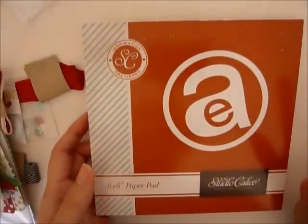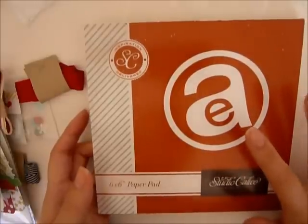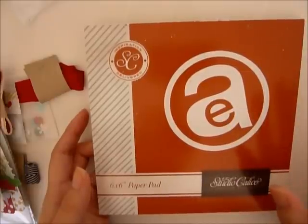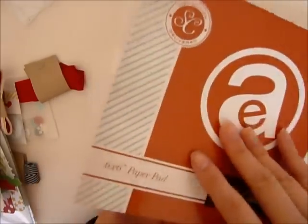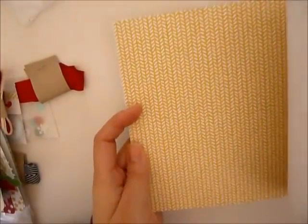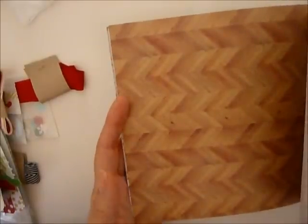So I got an email from them again, saying they made some mistakes. I have no idea what the mistakes were. Maybe they explained it in the previous email, but I missed it. So to make it up, they're going to send us another set of Ali Edwards stamps that are exclusive, so I'm pretty excited about that separately. This is an Ali Edwards exclusive paper pad for this kit. So it's just a bunch of papers from many companies put together.